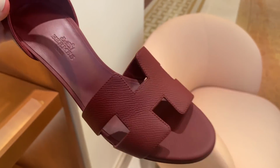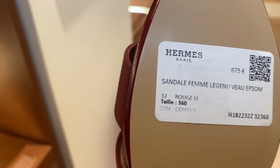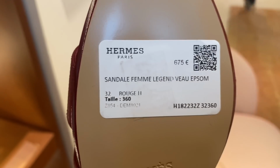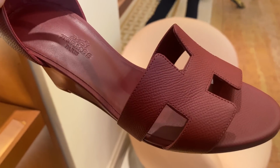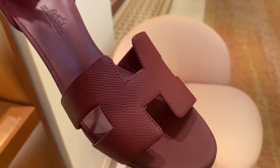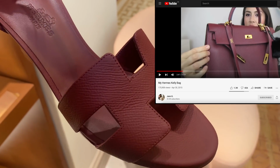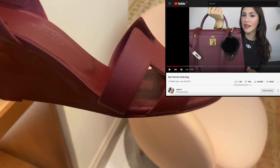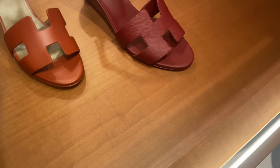These. I love this red color. Let's see. This is Rouge H. That's what I thought it was. This is a color they had years and years ago. And I forget who it was. I think it was Ella and M, a girl from her blog called Ella and M. She got a Kelly in this color Rouge H. And that was like in 2016. I always loved this color, and they recently reintroduced it. So pretty.